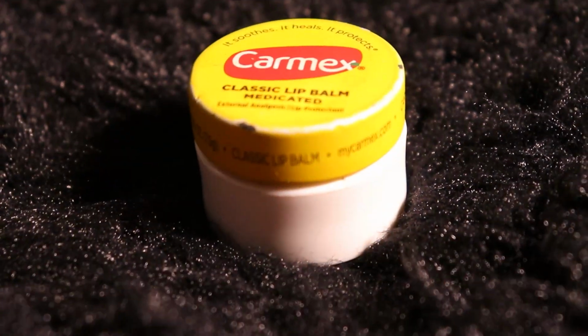Let's start with priming the lips. I'm using my trusty CARMAX. I use it day and night, every day. It's been ages. Also, I cannot do without my coffee. I really need to have my coffee day and night.